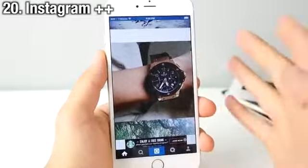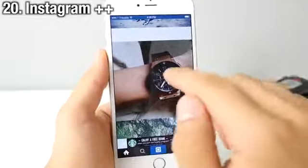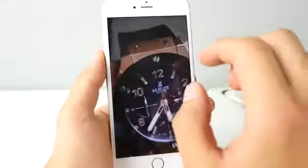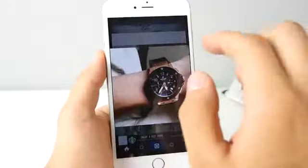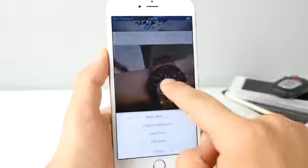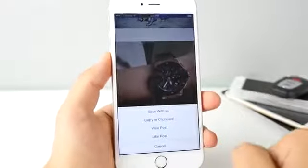Instagram Plus is actually another turbocharger for the Instagram application. Now, you can zoom in on photos. You can get this really clean view right here, minimalistic or not. So there's an option right here, full or minimal. When you hold on a picture, you can now copy it to your clipboard or save it directly to your device.